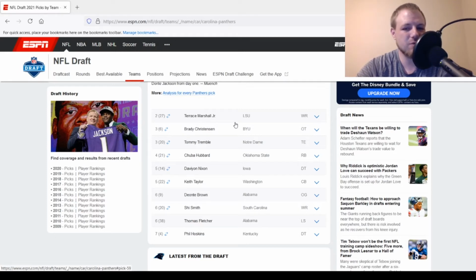Then Shi Smith, wide receiver out of South Carolina. I talked about Frank Darby being like my 37th ranked wide receiver. Shi Smith, probably about 10 spots higher than that. So 17 picks later, I'm going to give that pick a B grade, even though he's probably not going to see the field very much his rookie season.